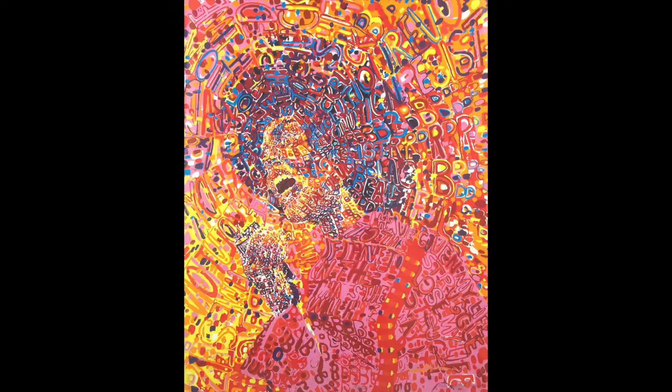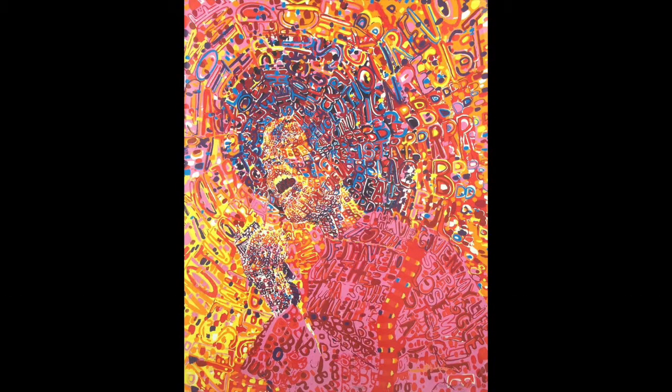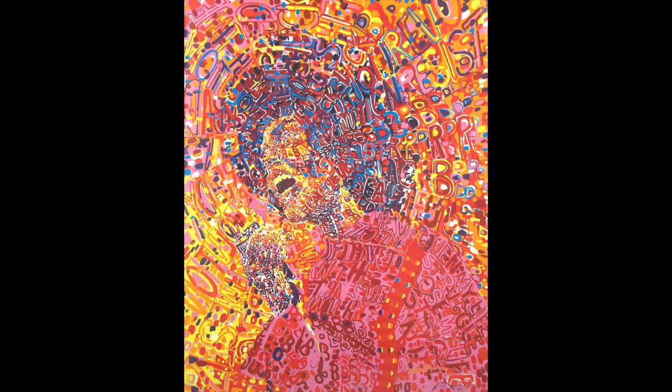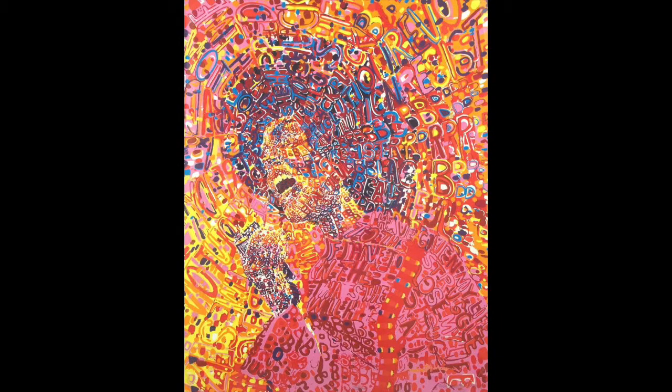And now, for Angela. It's been so hard to not just spend all the time in the world with this painting. The museum was nice and included a small photo of a woman in the Revolution suit that Angela is painted in. Bullets for everyone.